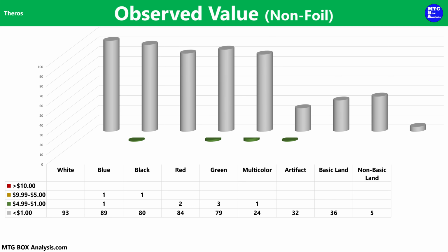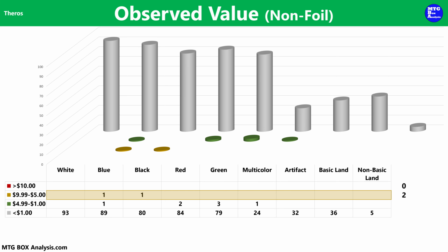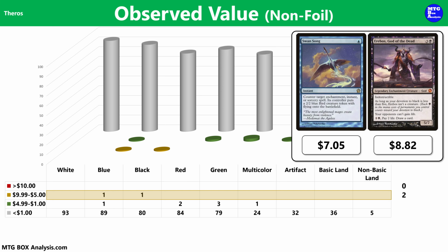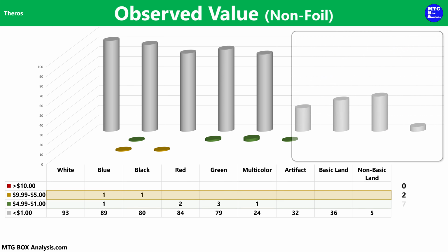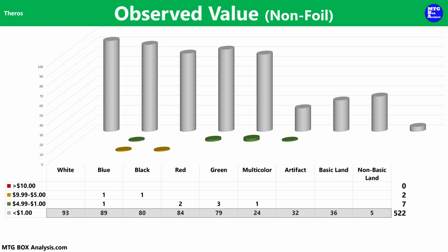Well, let's dive in, starting off with a look in the non-foil space. Unfortunately for Nick, we didn't see any of the 4 non-foils valued over $10, but we did see 50% of the non-foils valued between $5 and $10. They were the Swan Song, valued at $7.05, and Erebos, God of the Dead, valued at $8.82. We also saw 7 non-foil cards valued between $1 and $5. The remaining 522 non-foils in the box are currently valued less than $1.